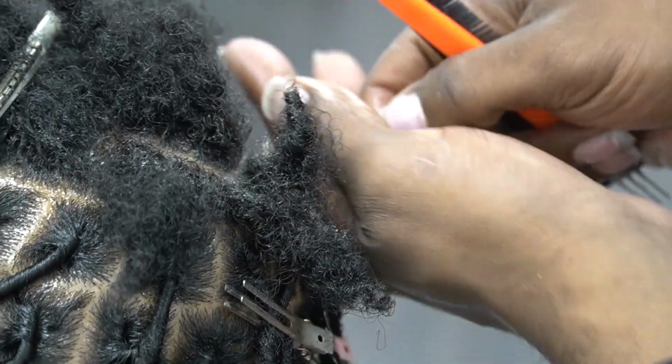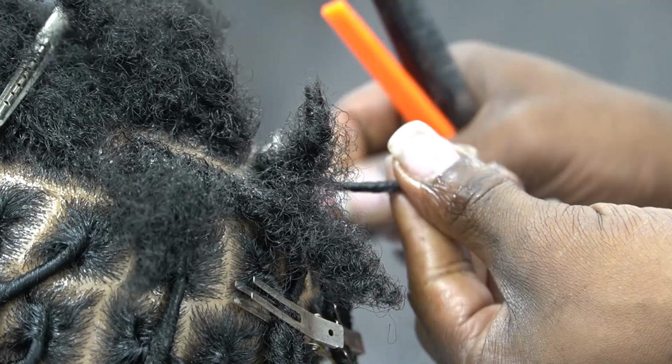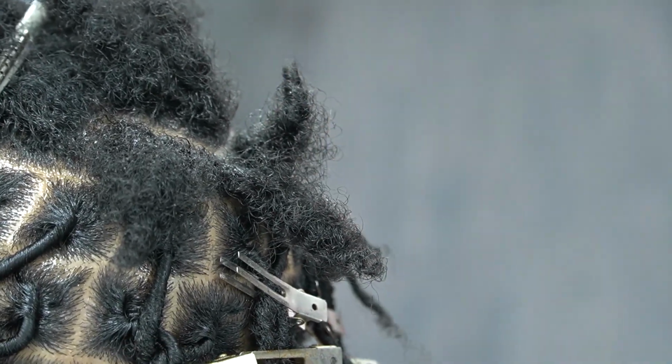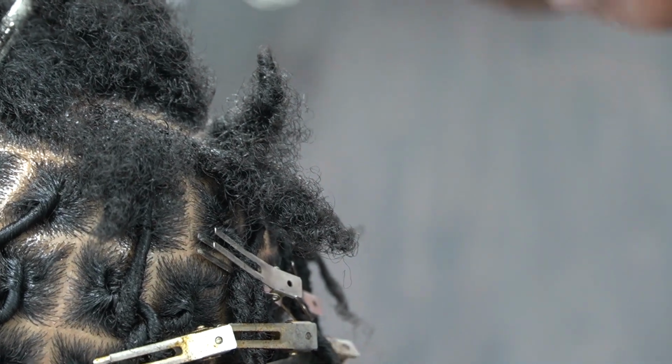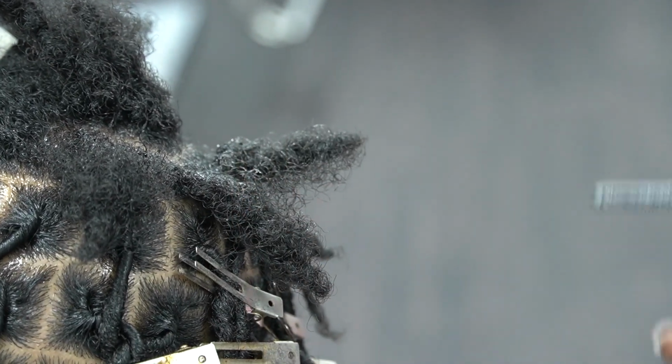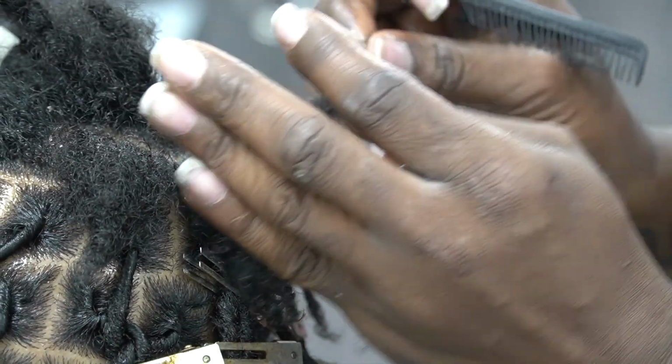So, yes, it's beautiful. I love it. I just can't wait to get y'all to see the finish. I just literally cannot wait. All right, so we're on to the next lock. And like I said, it's the same little Ruta Tuta. We're just going to clean it up.